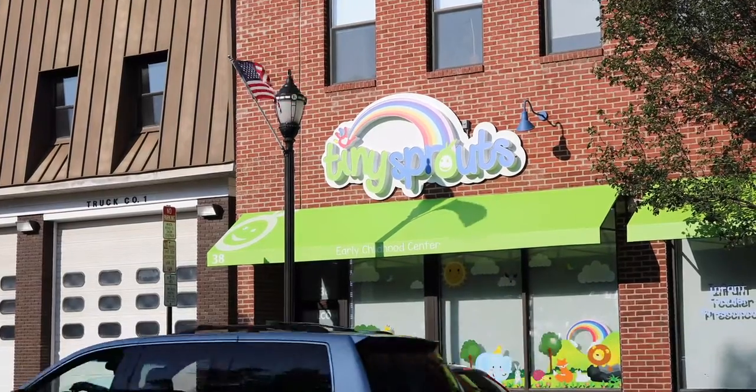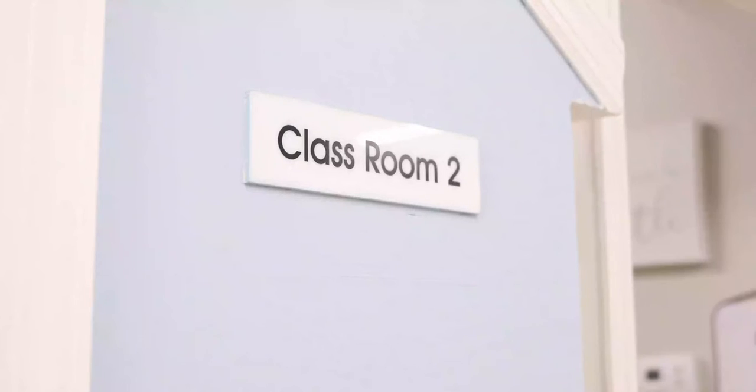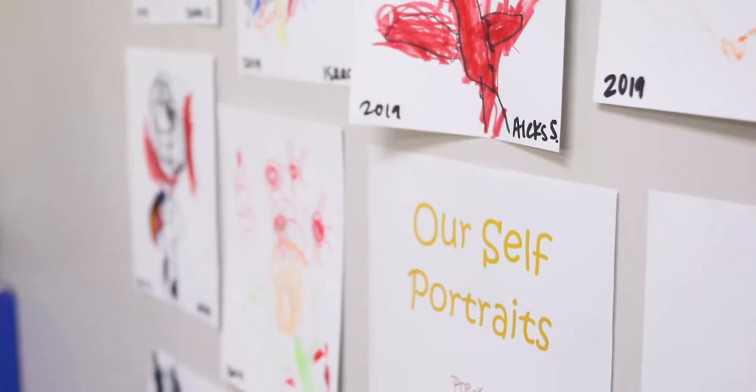I'm the owner and director of Tiny Sprouts Early Childhood Center. In this facility, we have 4 different classrooms. We have an infant toddler classroom, 2-3s classroom, a pre-K3 classroom, and a pre-K4 classroom.